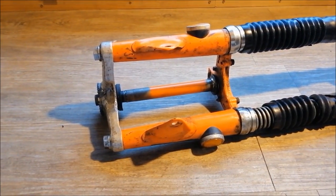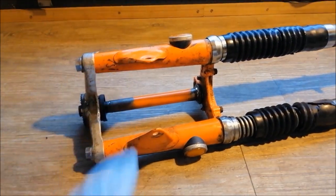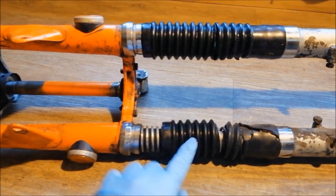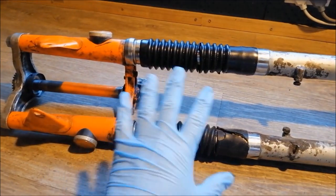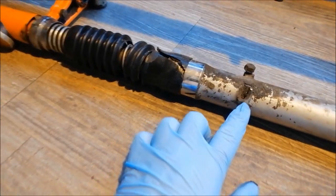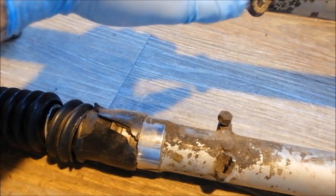Okay guys, so that's the engine sorted out. Next job is the front forks. As you can see, their boots are in bad condition. Everything's torn. It's not the greatest. They're not a concern. That's easy enough fixed. What is a concern? The guard mounts are actually broken, possibly on both sides.